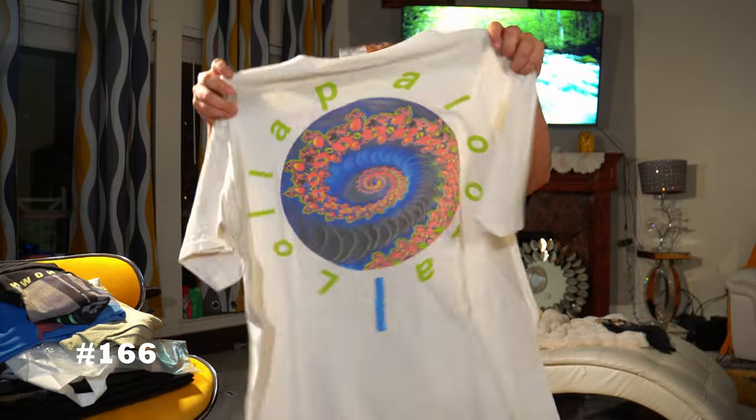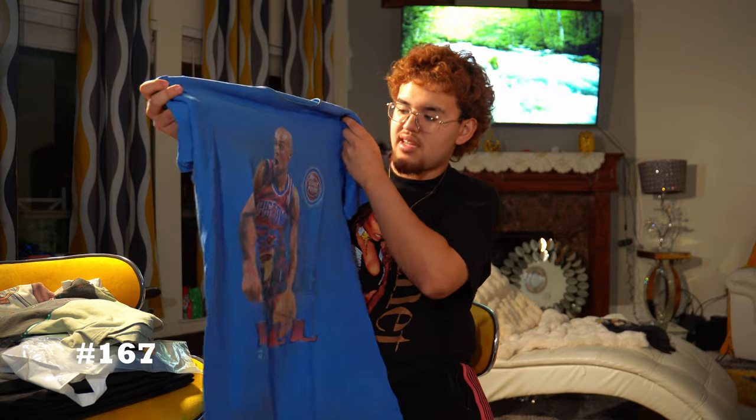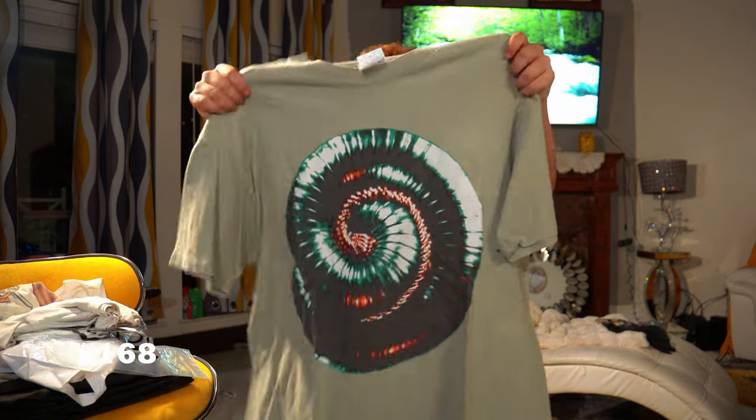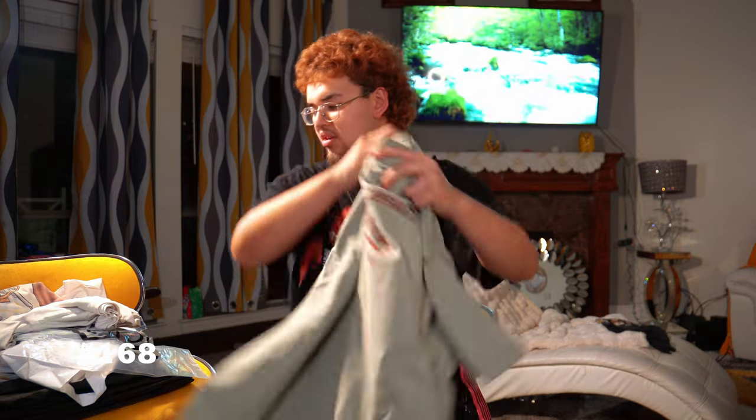You got the Lollapalooza Festival 1991, one of my favorite Lollapaloozas. You got the Grant Hill Pistons player tee. This was one of my favorite ones. This will not be for sale in a good, good, good time. You got the Nine Inch Nails Closer to God. Halo 9. This one's really dope. I love the colors on this one.